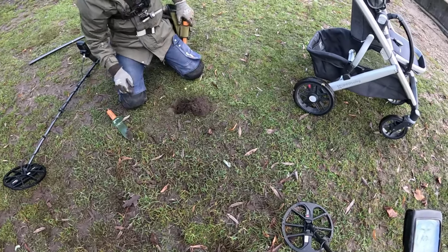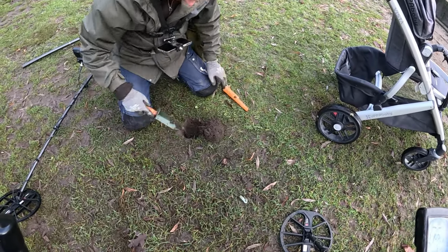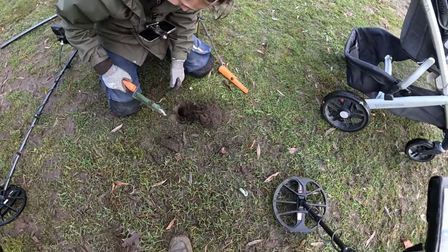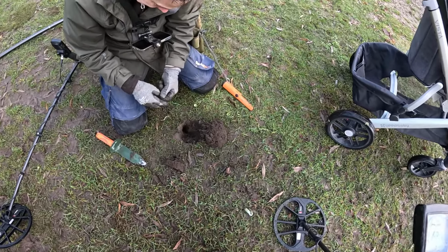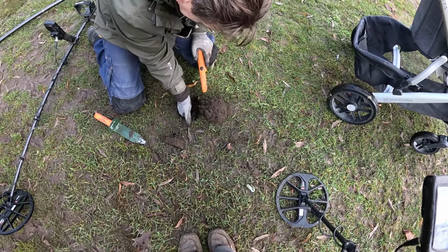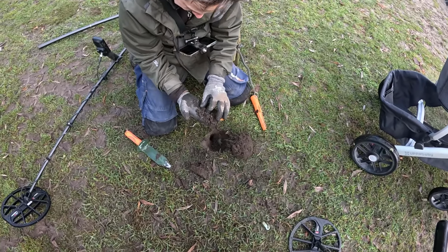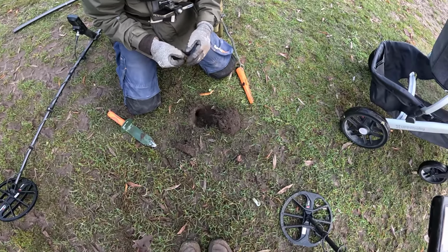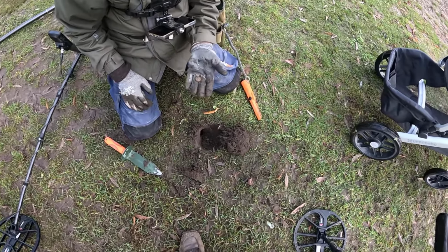Oh, I didn't even have my camera on. Well, this better be a penny, not a silver ring. Oh, I see a penny. I saw it. Yeah, it went back in the hole. There, right there. Nope, that's the plug from it. There it is. There you go. All right. Be an Edward. Be a George. It's an old copper for sure. Yeah. Rang it beautifully high.